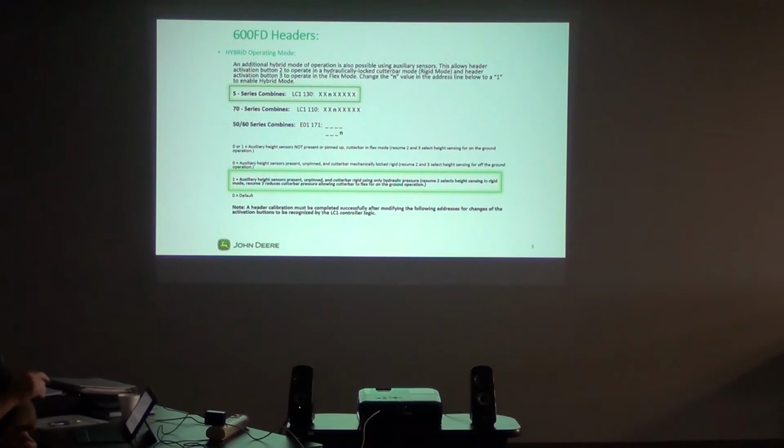Also, when you have the 4 1/2 feeder house tilt, same thing. It'll save that. Once you hold that button for 2 or 3 seconds, it'll save that position also.